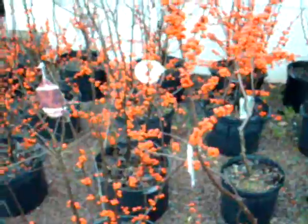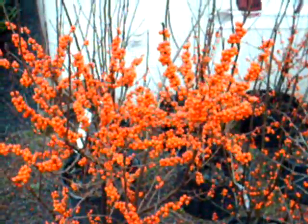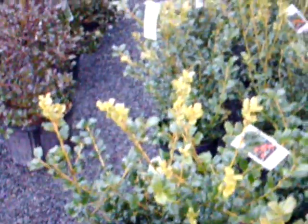These are some of our winterberry hollies here at Highland Hill Farm. Some of them really have wonderful looking berries on them. We have a lot of different kinds of hollies. These are evergreen hollies. These are China girls.